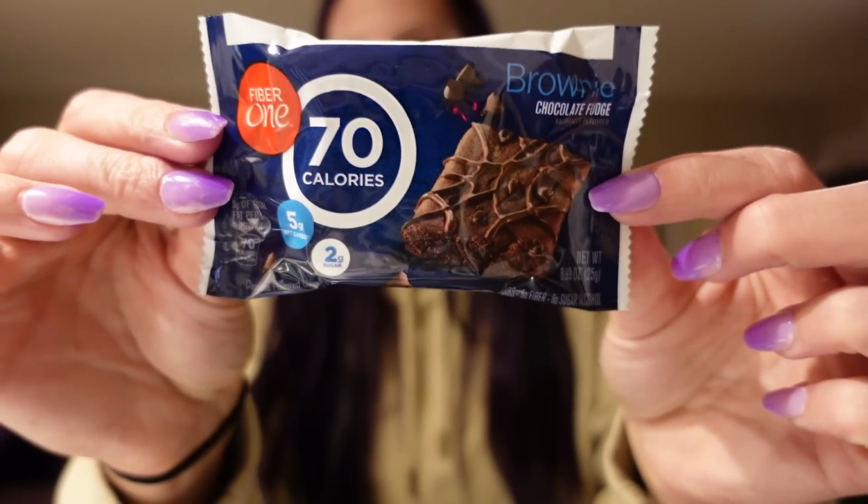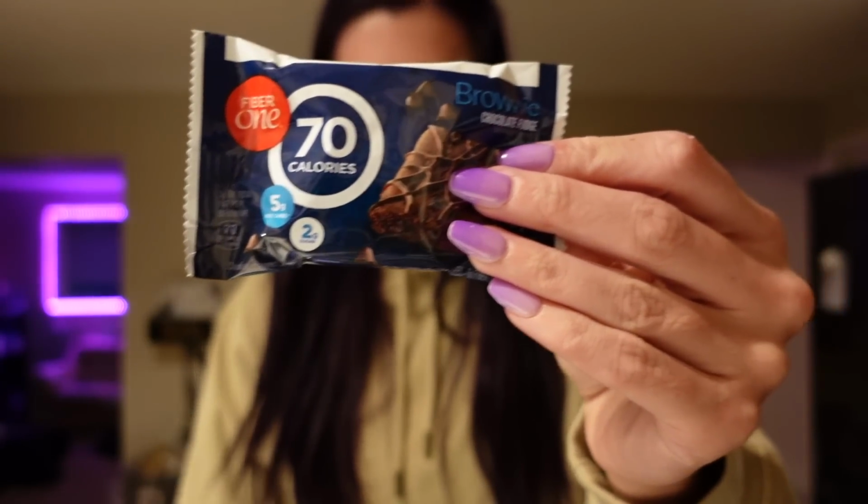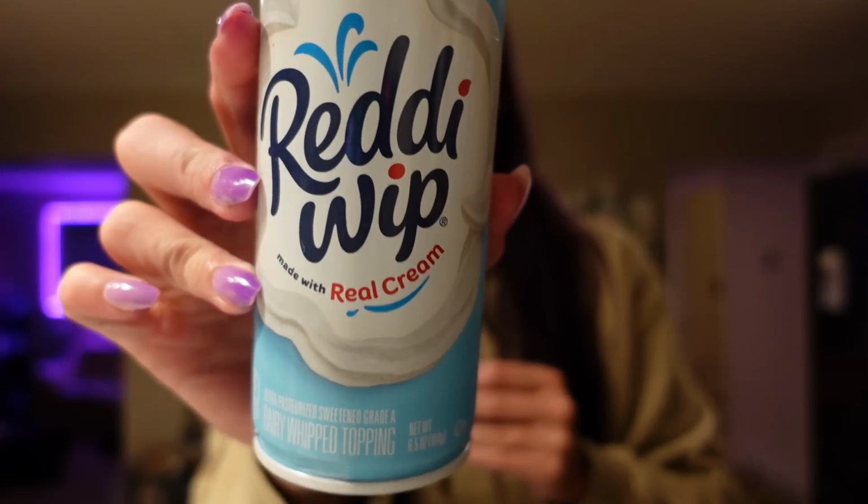Okay, so I'm gonna wrap up the day and just have a Fiber One chocolate brownie. This is 2 points on WW. I'm gonna top it with some light whipped cream. This is 0 points, 5 calories for 2 tablespoons. So this is my dessert, and then I'm gonna be done for the day because I'm gonna go to bed soon. Somehow it's way later than I thought it was. So today just flew by and I'm pretty tired.